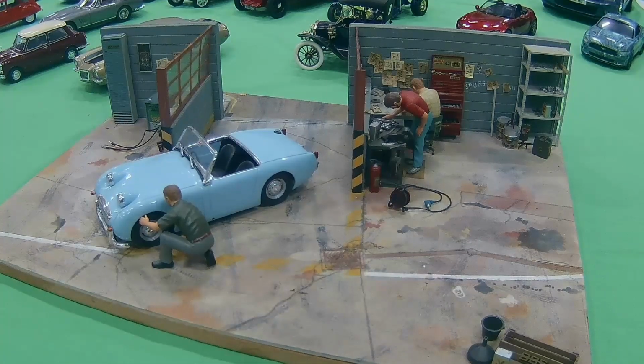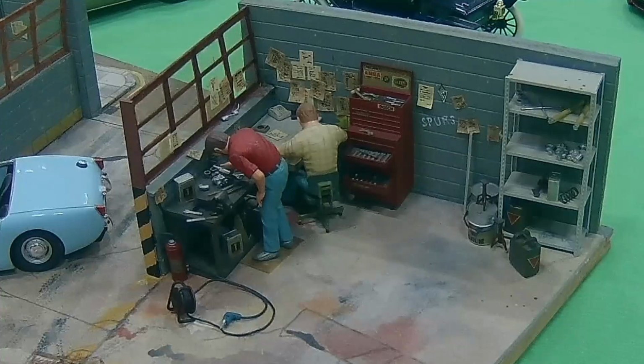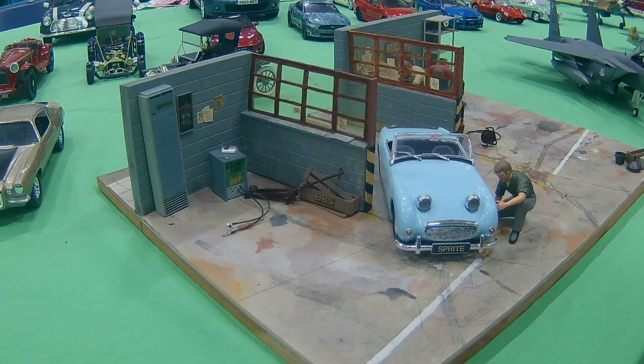Next, the little diorama. A very unusual garage layout, but a great build with lots of details, and a pretty rare Austin-Healey Sprite model taking the centre stage.